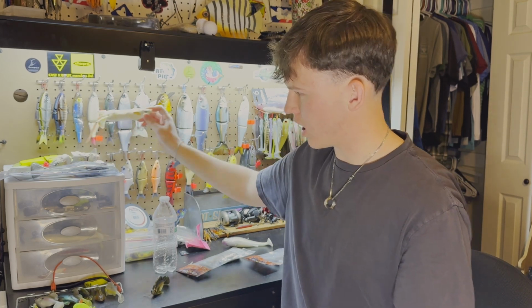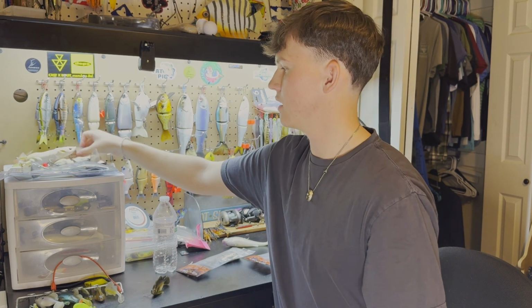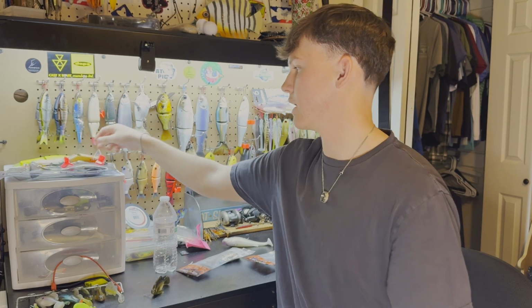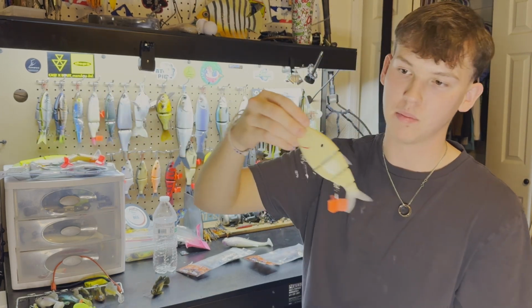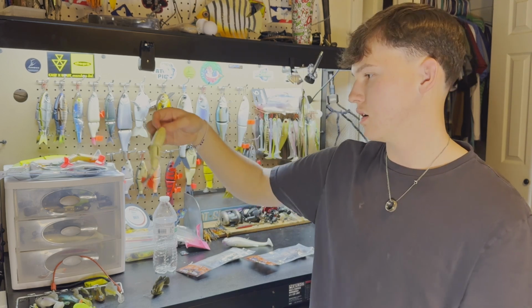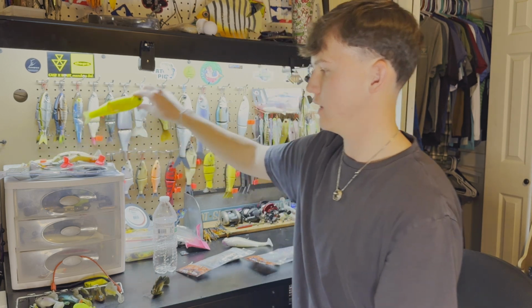There's another like Whopper Plopper style rat. I don't even know what this is. Got a Guggen Contender up here. Got whatever this is. I think it's a Biospawn or Fish Lab, whatever the company's called. Little bone swimmer right there. And then this one's actually mine.